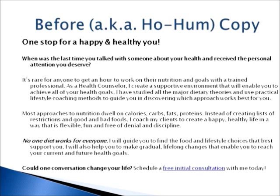copy, and she talked about one stop for a happy and healthy you, and goes on to talk about that. But here's the thing with that, again, as in the first example, it's just a little bit vague. It's too generic. I mean, what does that really mean? Can you actually see yourself being happier and healthier? It doesn't bring an exact picture to mind, right? It just doesn't carry that real meaning.